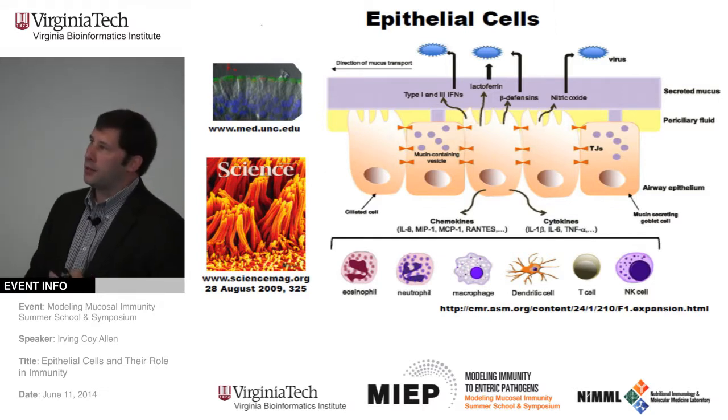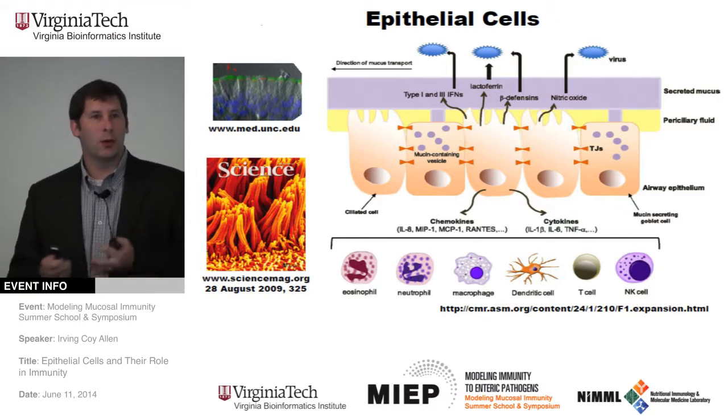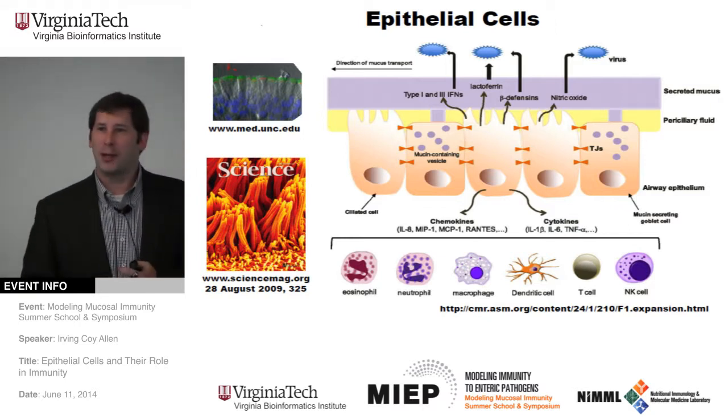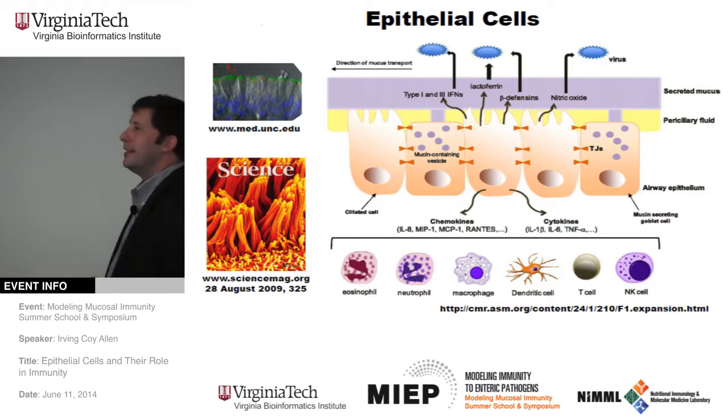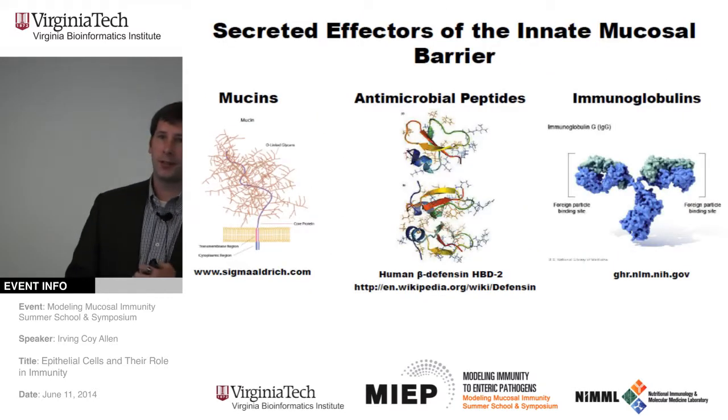They are very pretty cells to look at. Again, they typically make the cover of journals when you work with them. You should always take a scanning electron micrograph picture because you never know when you might need it. Now, the first thing I'm going to talk about is some of the secreted effectors.